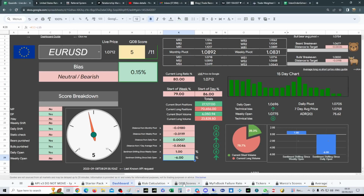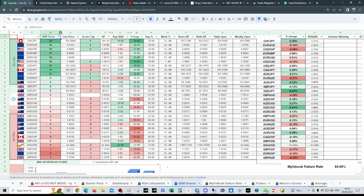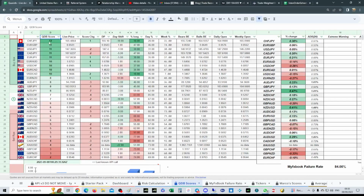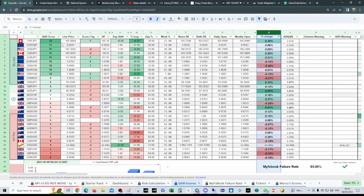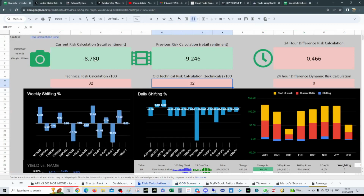QDB scores, well we'll go back to the risk calc obviously, because that's really important. So Swiss yen at the top, which we can remove this, hide that column, and Swiss yen at the top, and Euro Swiss at the bottom. So gold doesn't have any data, so it's always going to have a low score. No data there for the daily pivot, no data for the daily open or weekly open, and the percentage change as well. So that's how we stand. So we should be seeing greens up here, we should be seeing reds down there. And let's look at the risk calc. We're doing it in a bit of a strange order today, but that's fine.